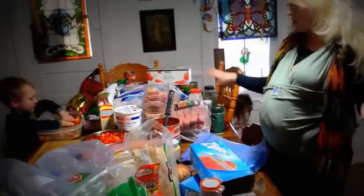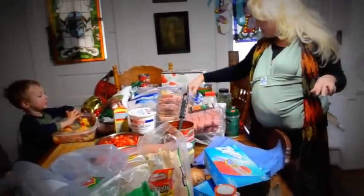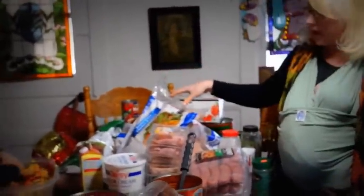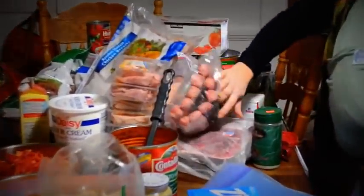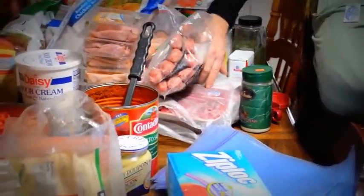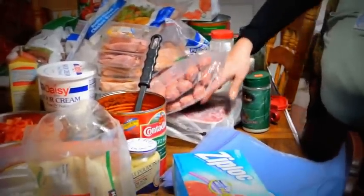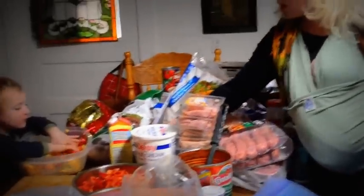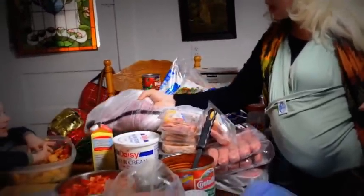Let me tell you a little bit about what is on this table. We have, I believe, 30 pounds of chicken. Let me double check that. Yes, we have 30 pounds of chicken. We have some sweet Italian sausage. I have probably about 8 pounds of beef tips. I have a large pork sirloin here to be cut up.